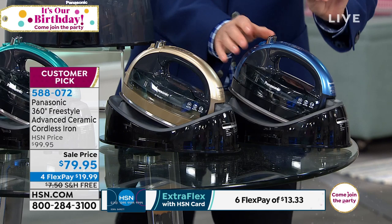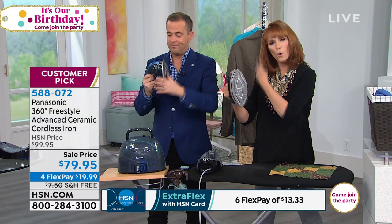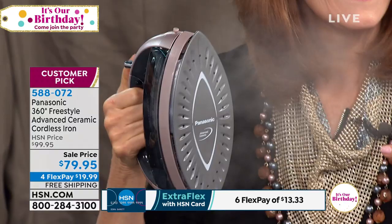And remember, and this is key, this is wireless. Cordless, so no cord here. Total freedom. Go up to your curtain and look at it. Do you hear that? Listen. Incredible steam, but that's a cordless iron. Go right up to the curtain, right up to your bed skirt, and get those wrinkles out.